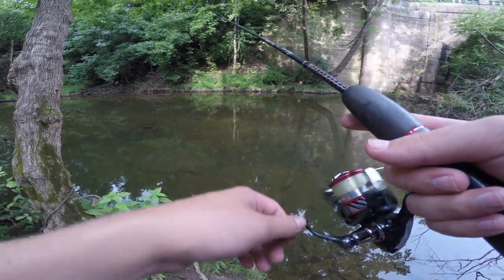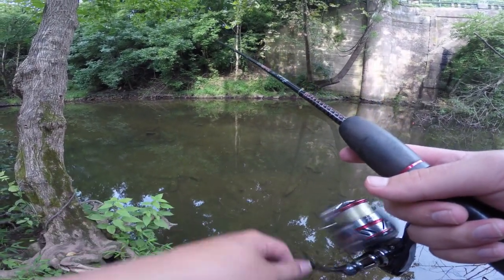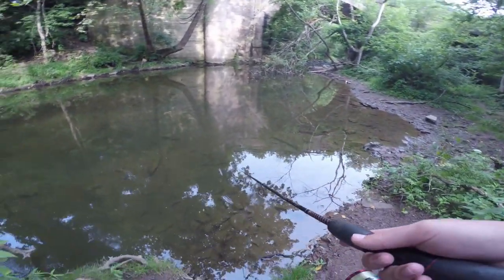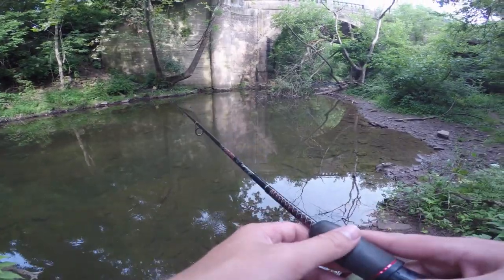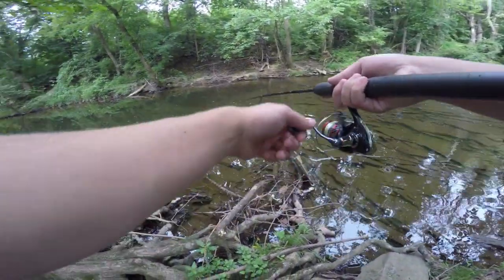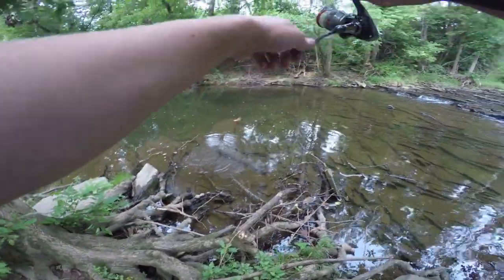At first glance, it doesn't look all that great. It looks more like a small fish stream, but we'll see if we can find some hidden gems here. Alright guys, we got ourselves our first fish of the day coming up here.